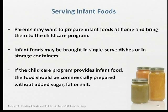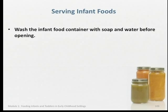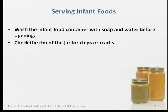Regardless of whether the food is brought from home or commercially prepared, the food should be served to the infant using a feeding dish and spoon. Wash the infant food container with soap and water before opening. After opening, check the rim of a glass container for chips or cracks. Do not feed from the container.